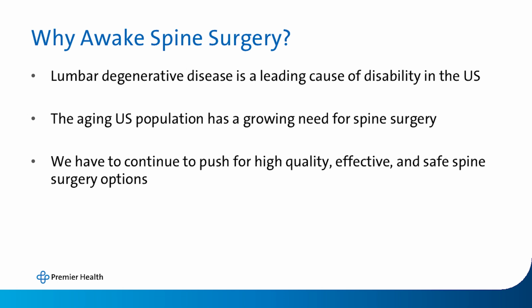Lumbar degenerative changes are the leading cause of disability in the United States. It's the second most common reason someone's going to go to a physician's office, preceded only by the common cold. So there's a lot of them. As the U.S. population continues to age, we have more and more people over the age of 65. By 2030, they're predicting at least 20% of our population is going to be over the age of 65. So this is about to be a very large number of people who have these lumbar degenerative changes.